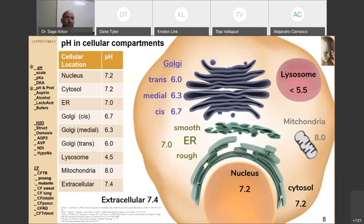The general trend of why and when I require you to memorize things is if you need it for your boards, but also is this a small enough amount of information for you to retain, and is it eternal? Is it not going to change, right? The pH of these compartments is not going to change. It is central to the mechanisms that are going on in the proteins, and it's not that much, right? As a general trend. Now, I'm not going to ask you to differentiate the 0.2 between the ER and the cytosol, but you should get large differences, right? The mitochondria versus lysosome versus Golgi, for example.